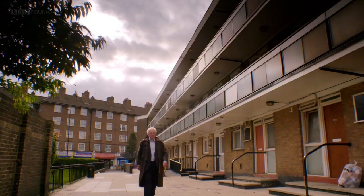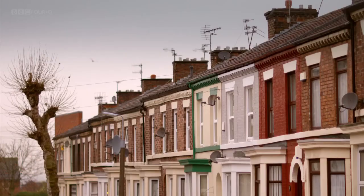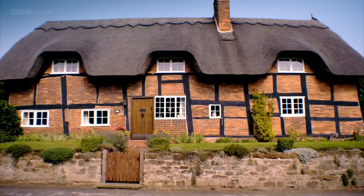In this series, I'm uncovering the history of the ordinary British home. I want to explore the homes that most of us live in and that most of us take for granted. From Tudor cottages and Victorian terraces to post-war high-rise flats, I want to reveal how these often ordinary-looking homes are in fact extraordinary.